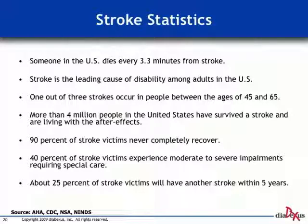90% of stroke victims never completely recover. 40% of stroke victims experience moderate to severe impairments requiring special care. And about a quarter of stroke victims will have another stroke within 5 years.